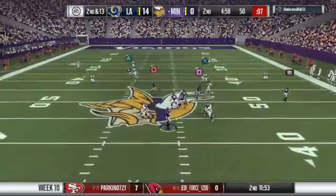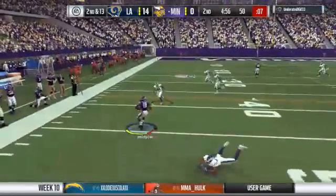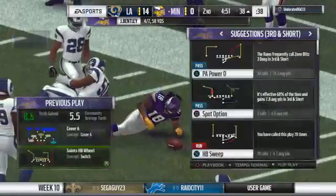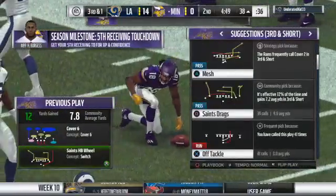From the midfield strike, they'll look to throw. Quick hitter here, it's complete. And the stop here will come at the 38-yard line. It's a pickup of 12, and that'll set up a third down.